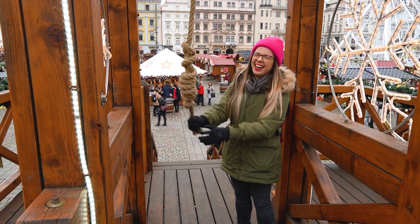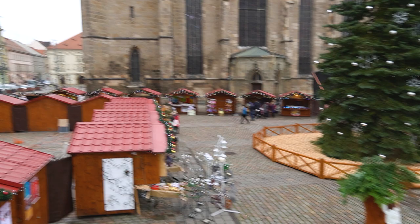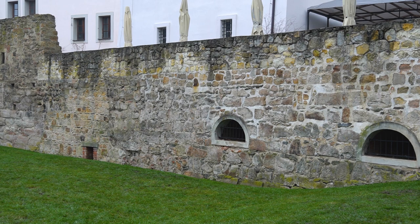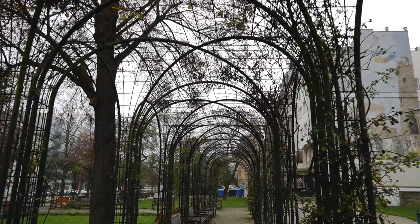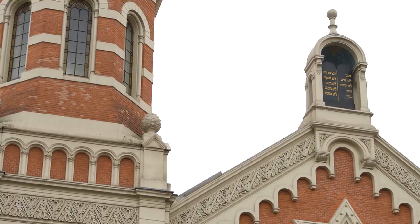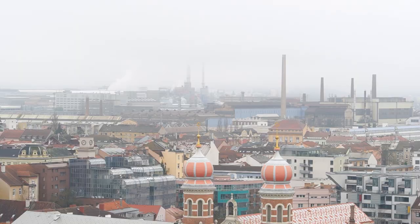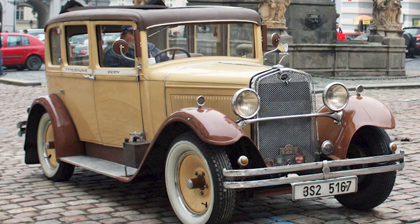In the 19th century, the look of Pilsen changed drastically. The old city walls were demolished and substituted with parks, the Great Synagogue, the largest synagogue in the Czech Republic, was established, as well as theaters, museums, and factories. One of them was the Škoda factory, which I'm sure some of you have heard of because of their cars.